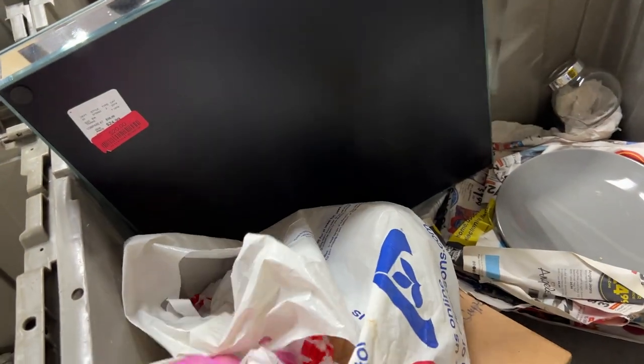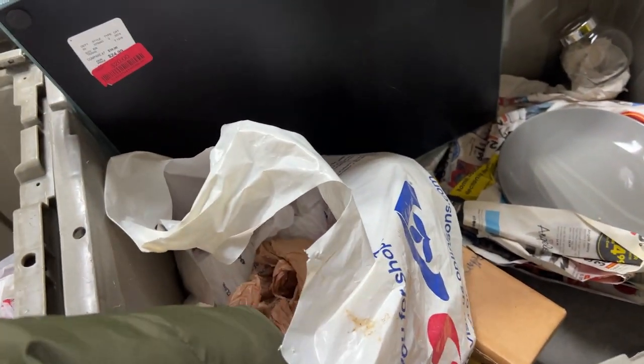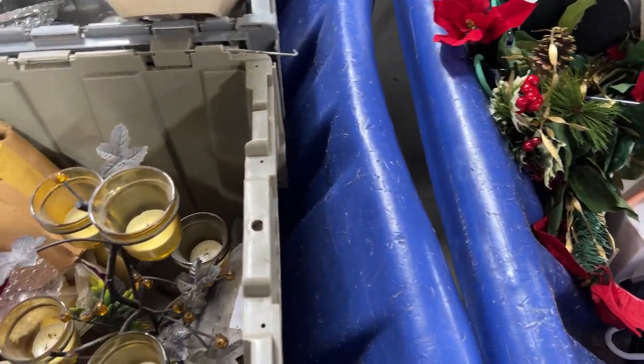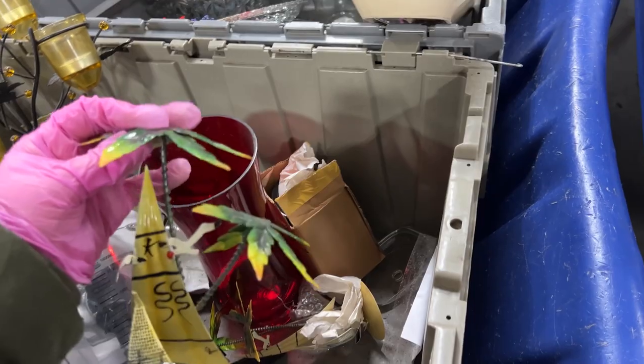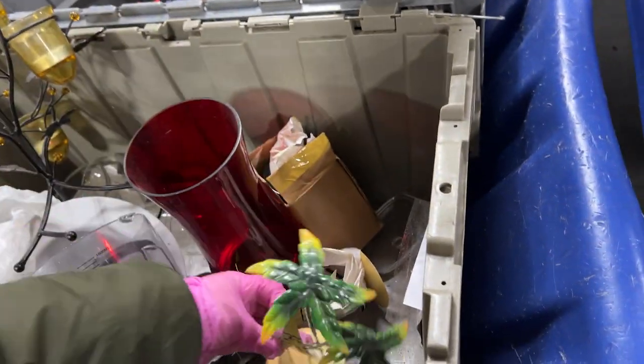What was in there? I don't know. I think it's glass. Like glasses? Yeah. Uh-huh. You're right. Here's a holder there. Cool. Tropical breeze.